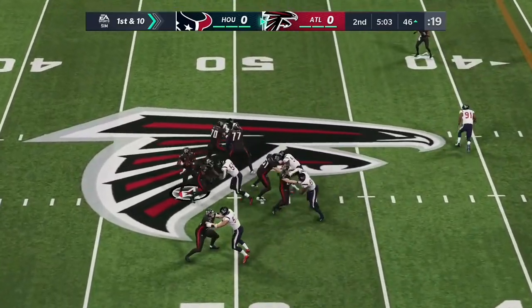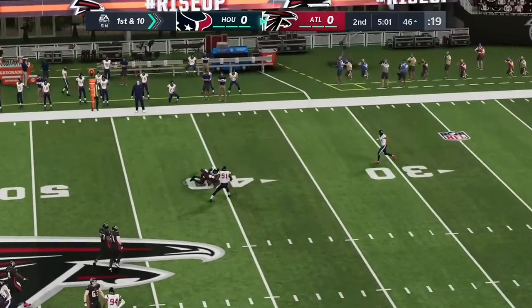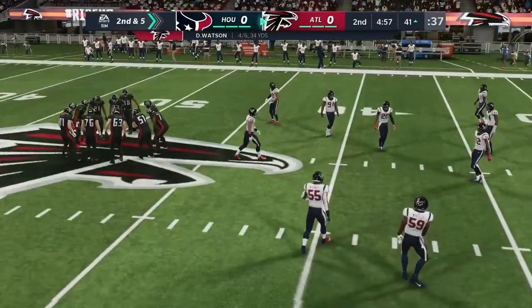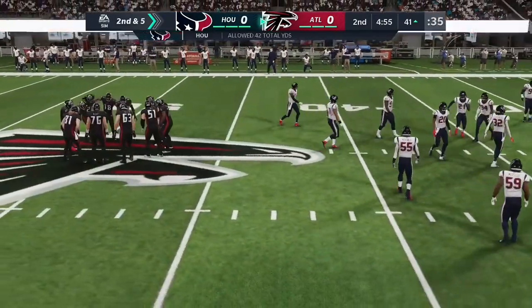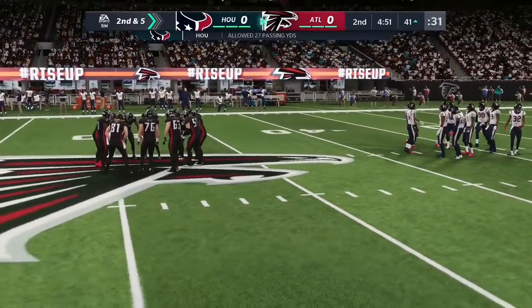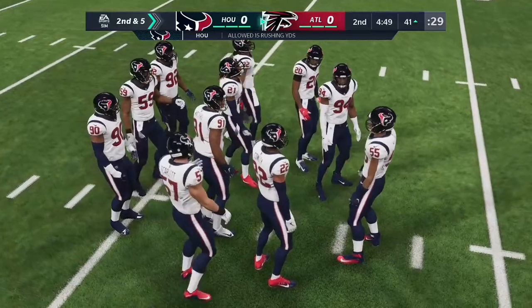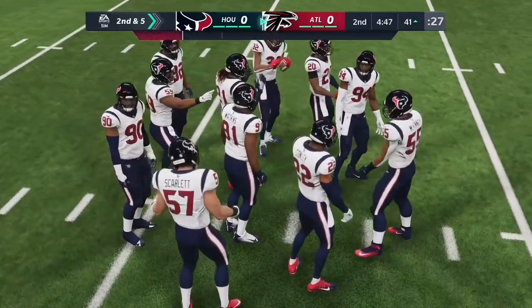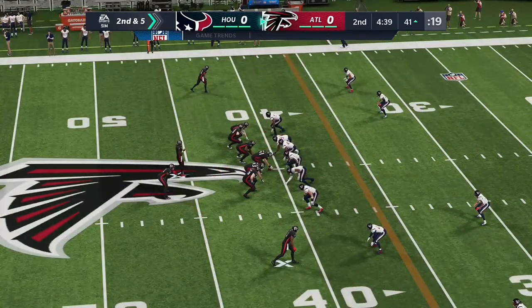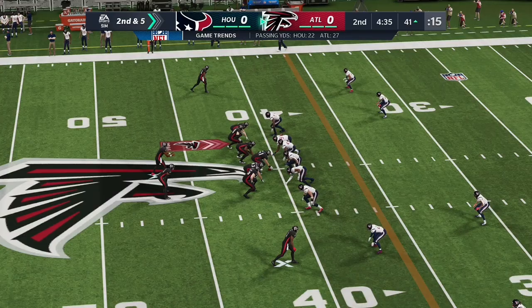From the gun, here's Watson. Man open, that's Calvin Ridley. And he'll go down shy of the 40 at the 41. 5 yards on the catch there, brings up 2nd down. In so many ways, throwing the hitch route is actually one of the safer things an offense can do. Get the ball out to the receiver as fast as possible, hope he's got man-to-man coverage, and hope that his athleticism wins on the perimeter.